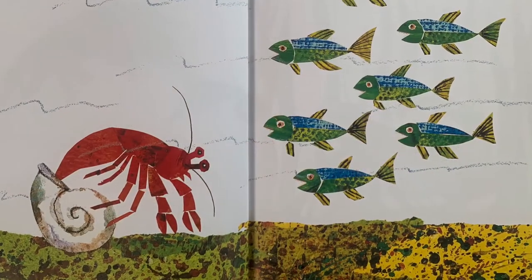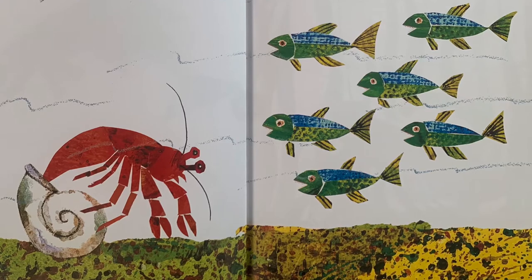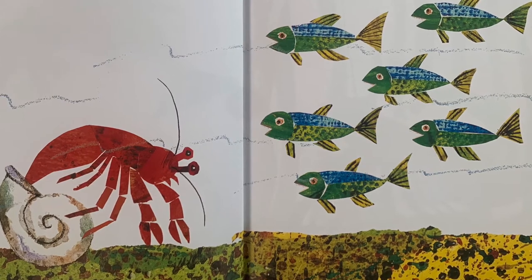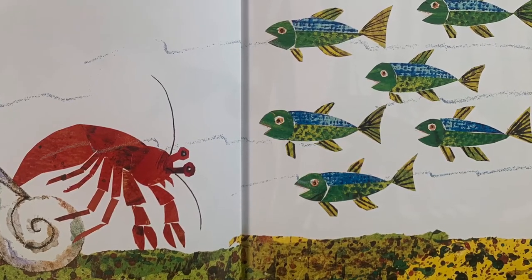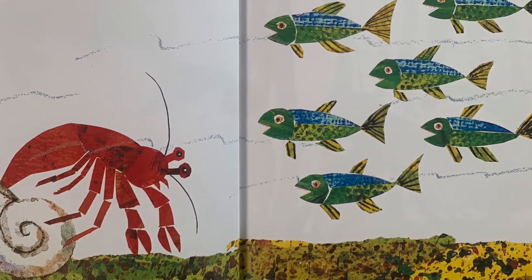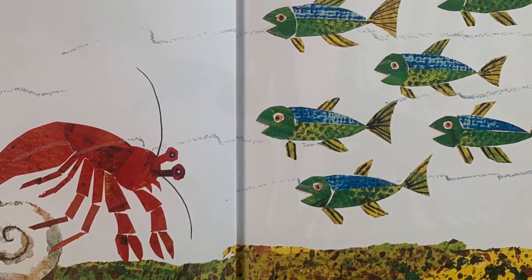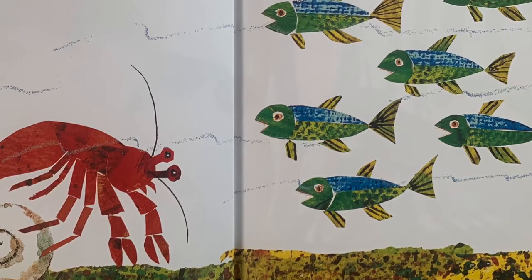Let's begin our story. "Time to move," said Hermit Crab one day in January. "I've grown too big for this little shell." He had felt safe and snug in his shell, but now it was too snug. Hermit Crab stepped out of the shell and onto the floor of the ocean. But it was frightening out in the open sea without a shell to hide in. "What if a big fish comes along and attacks me?" he thought. "I must find a new house soon."